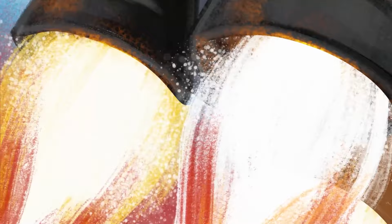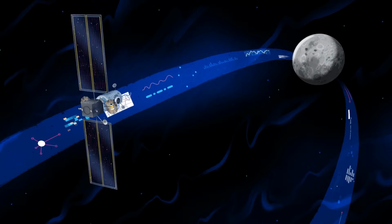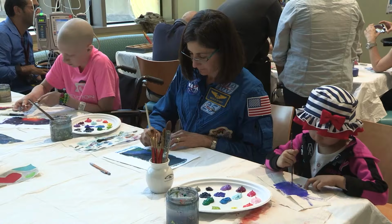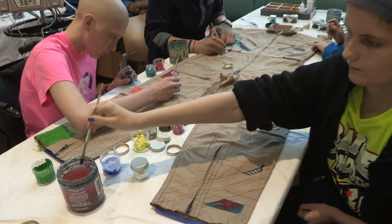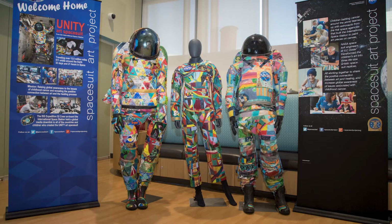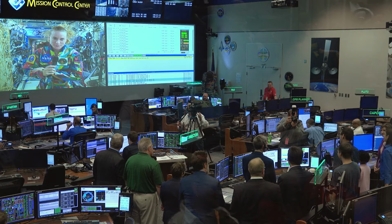We also have teams of artists that inspire us all by highlighting current missions and future exploration with their craft. A creative effort that NASA astronauts Kate Rubins and Nicole Stott were a part of was the Spacesuit Art Project. Children from MD Anderson Cancer Center and cancer centers around the world painted swatches of material that were sewn together to make craft spacesuits. One of the outfits was flown up to Kate while she was on station, and she got to talk to some of the creators while she wore it in space.